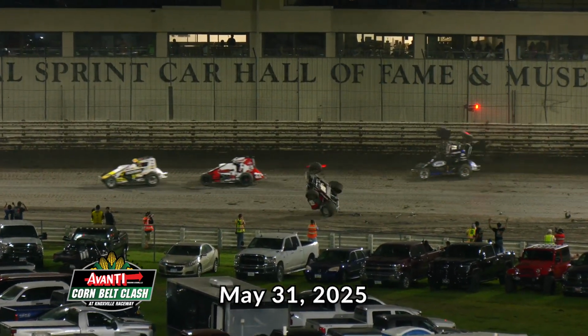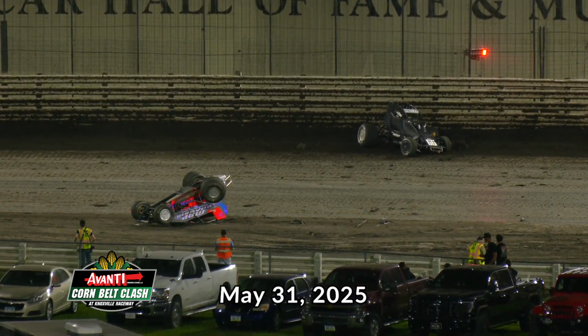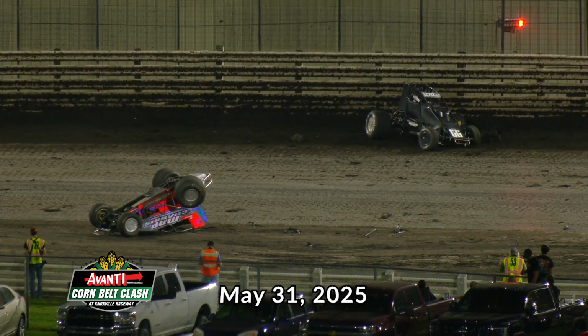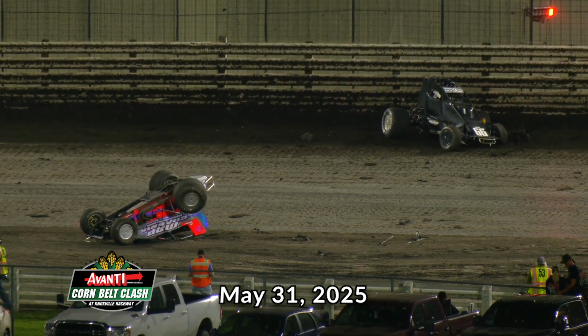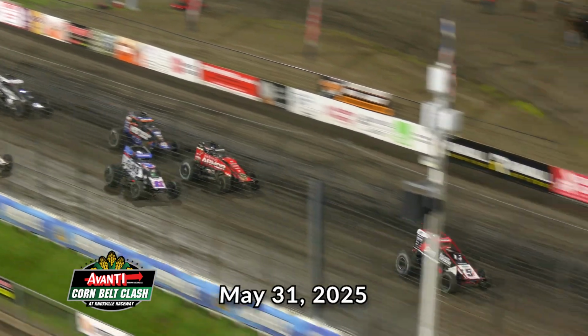Never mind, red lights coming on. We got 2 of them upside down. A.J. Johnson, one of the cars upside down in the turn. And looks like the 66 also. Jaden Rogers involved 2 nights in a row. Back underway here at the Sprint Car Capital of the World.